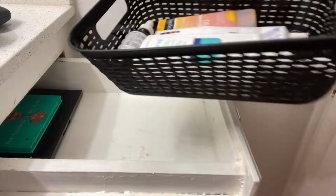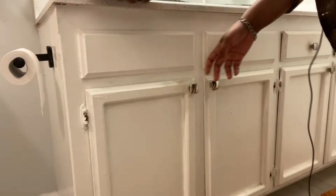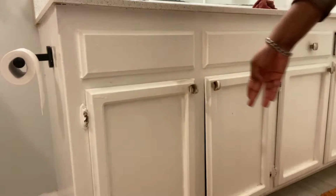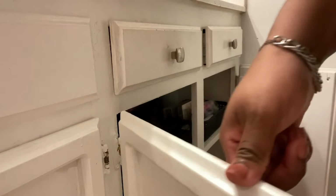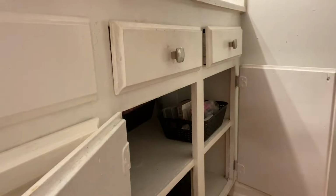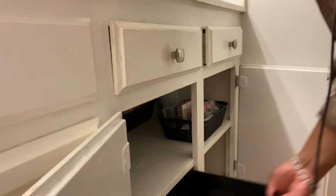And then I'm going to put in my everyday skincare routine. So all of my extras can go back under here. And then we can move on to the last set of cabinets. So over here, I have quite a bit of stuff. It is quite organized, but I really need to just pull everything out.